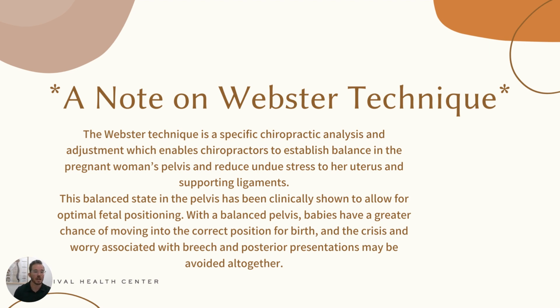This is just one of those things, again, going back to research. People love to say, okay, what's the research behind it? An 82% success rate of babies turning vertex, aka head down, when a chiropractor uses the Webster technique. Further, the results from the study suggest that it may be beneficial to perform the Webster technique as soon as the 8th month of pregnancy when a woman has a breech position.